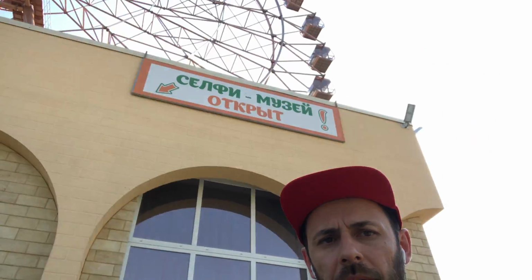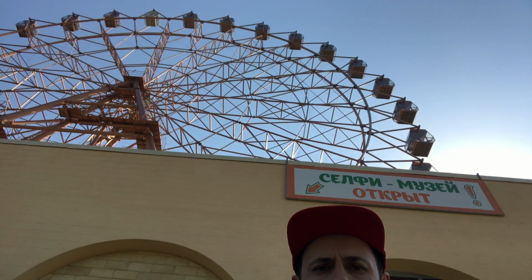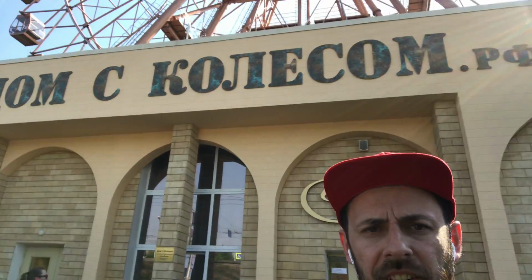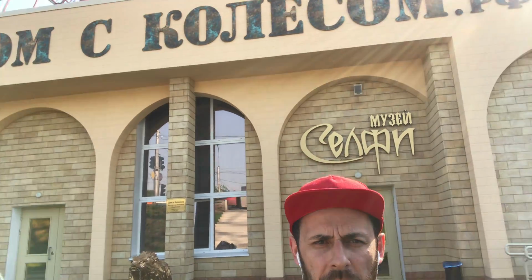I just remembered that here's some sculpture, and here's the inner ear of this building, and it also has a selfie museum. A selfie museum. I didn't buy a ticket for this. Maybe next time. It says in Russian, the house with the wheel. The house with the wheel, it says.